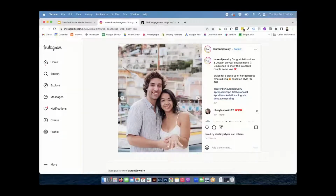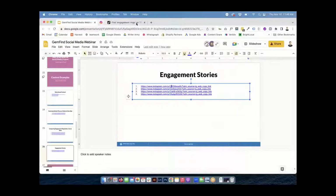Yeah, these photos are really nice and clean. You can see these people getting engaged with a professional photographer, but you don't even need to have ones with a professional photographer. Even if someone took it of their engagement on their phone, that is great. It just adds more authenticity to what you're posting.